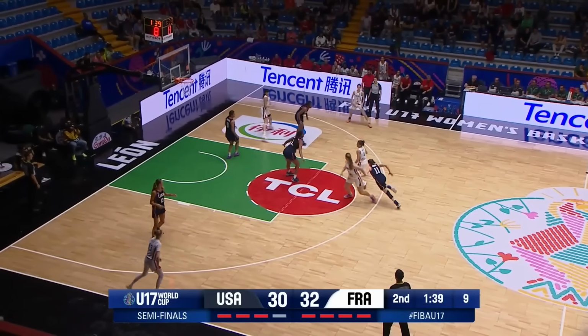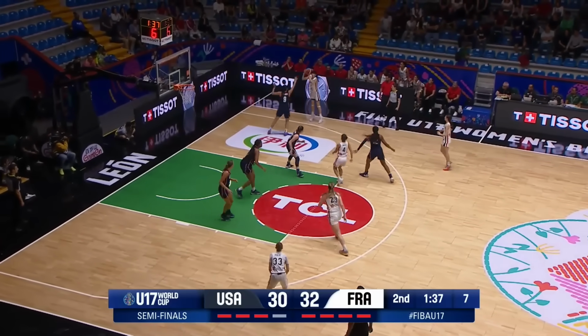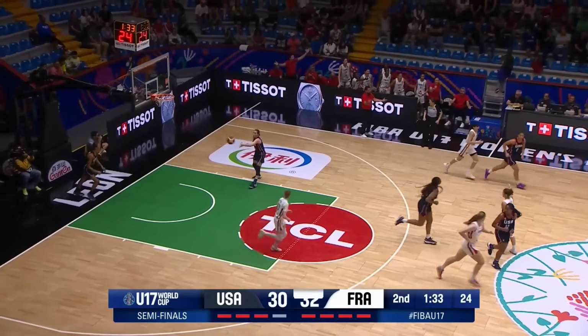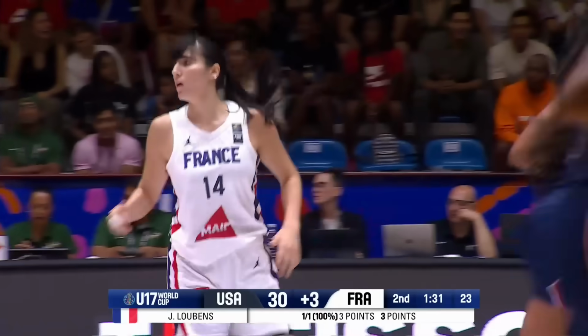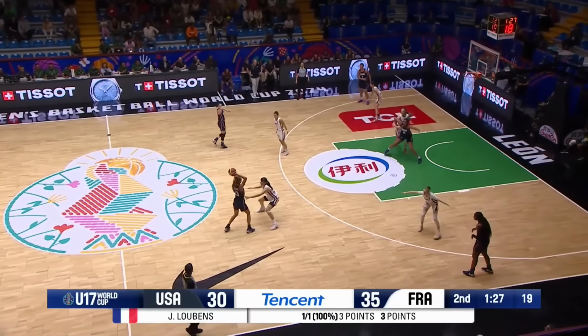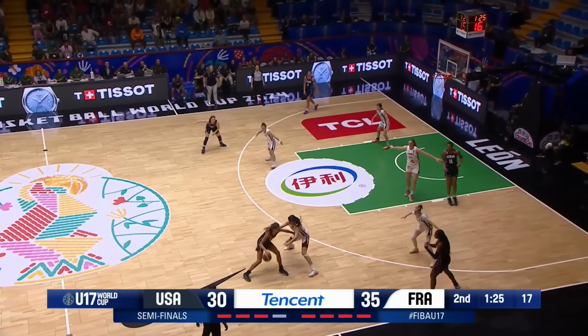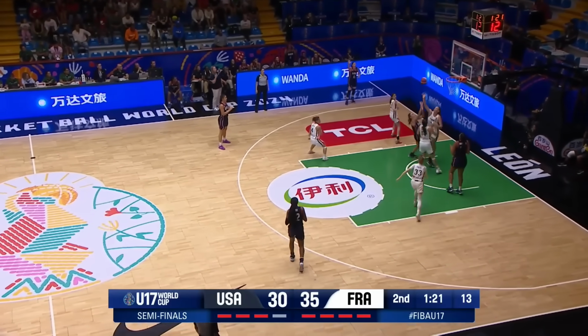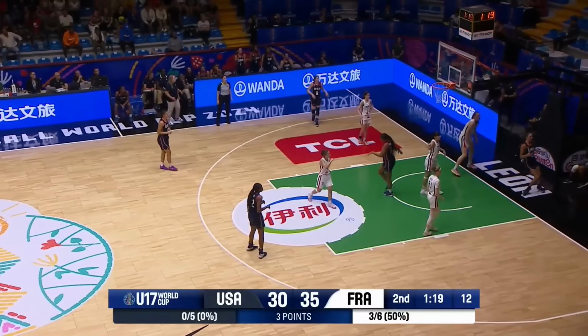France looking for an opportunity to expand their lead. Kick to the corner, three attempted, splashes it away. That's going to be Justine Lubens for three. I love that her teammates were getting up and into it off the bench as well as she turned to give them that three. That was a real kind of catch and shoot classic from Lubens.